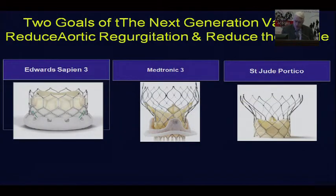The attempts to deal with this are being somewhat successful. We are now using the Edwards SAPIEN 3 valve, and you see what has happened is that a cuff has been added to that valve that was not there before. Turns out that the aortic valve orifice is not always circular. It can be somewhat more elliptical, and if you put a circular valve into an elliptical orifice, you will have perivalvular regurgitation. There are also compounds that can be used to try to fill in a small area of perivalvular regurgitation.